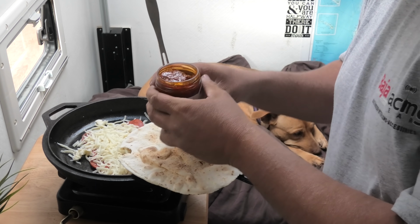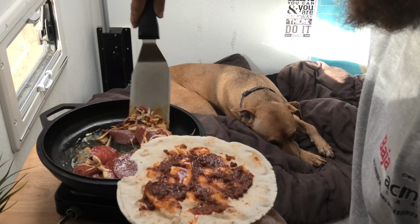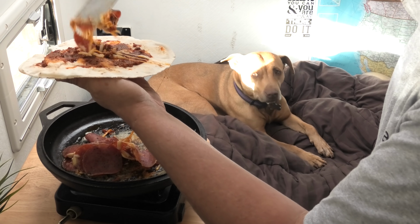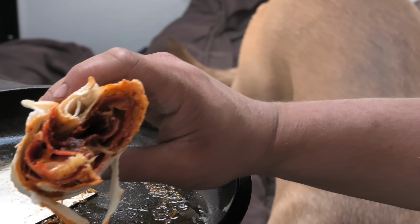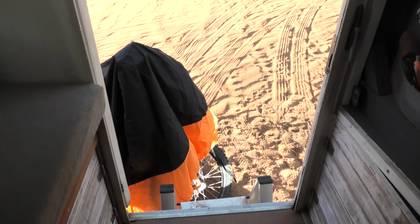tomato pesto. Stuff smells really good. Got the cheese all melty. Look at that. Kind of made a mess, but here it is. Super bomb. Bomb.com. Got this view.